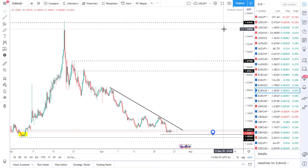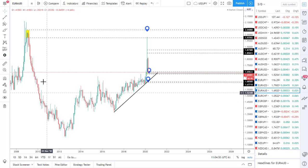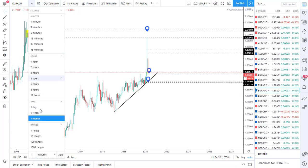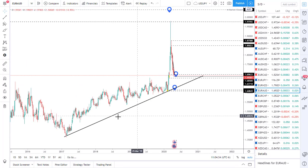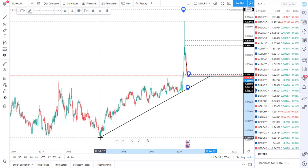And we have this other Euro pair, and let's see what we have on this one. First, the higher time frame structure says that I should buy. All right, I should buy. Why? First, the trend lines. The trend lines are telling me that the price is going up, and the higher time frame structure is bullish.